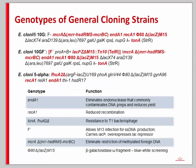I want to briefly highlight some of the features and the genotypes of these strains. The genotypes of eCloni 10G and 5-alpha are listed here, and some of the relevant bits of nomenclature are highlighted in red. First, both strains contain 2 mutations that are usually found in strains used for cloning and propagation of plasmids, endA and recA. And the endA1 mutation disrupts an endonuclease that can contaminate DNA prep and reduce plasmid yield and quality. The recA1 mutation reduces recombination activity, which allows for stable maintenance of plasmids that have small repeat sequences.